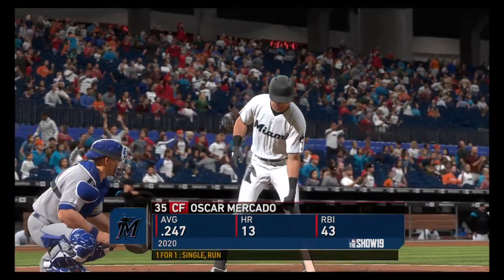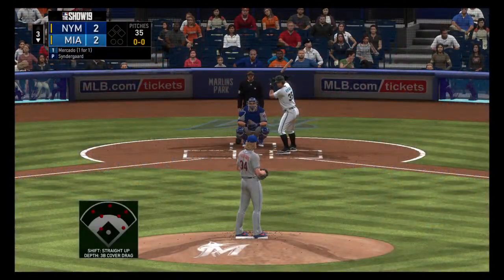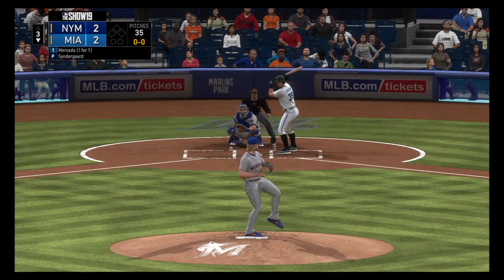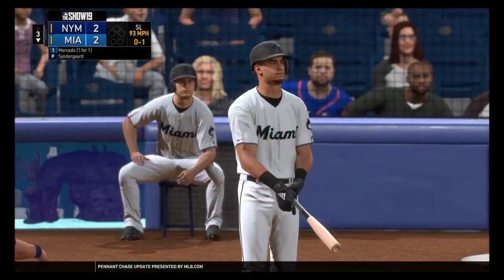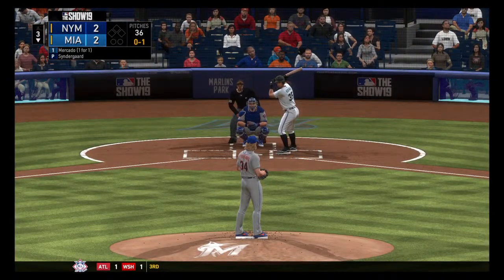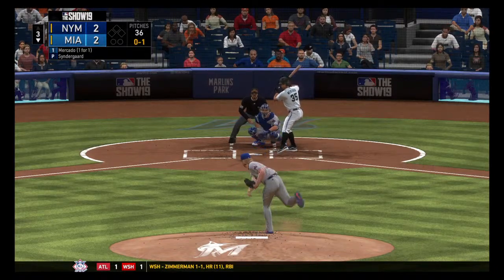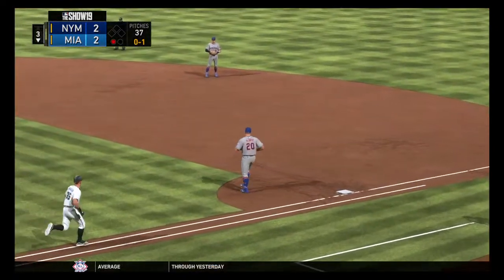Stepping in, number 35, as we move on to the bottom of inning number 3. The center fielder, number 35. Now here it comes. Swing and a miss on the slider, 0-1. Hit hard on the ground at third. And a good throw gets him 1 gone.